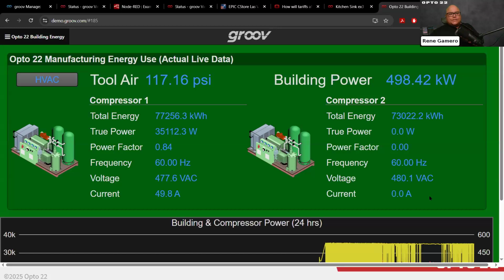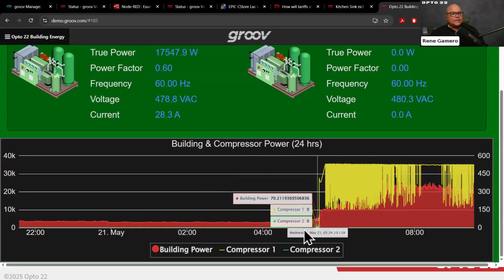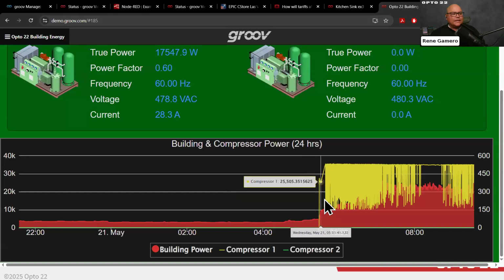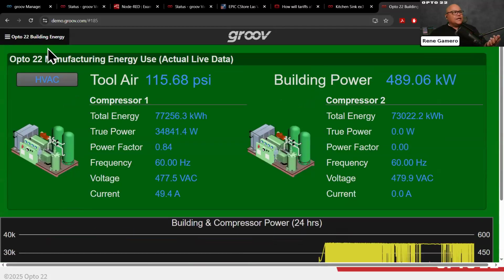So it's not compressor 2 that's running at 0 amps. So today we're running compressor 1, and we see 50 amps here that's being monitored in a 480 unit. And we see almost exactly when the lights were turned on this morning and when compressor 1 started operation. So this is all on our groov View screen.